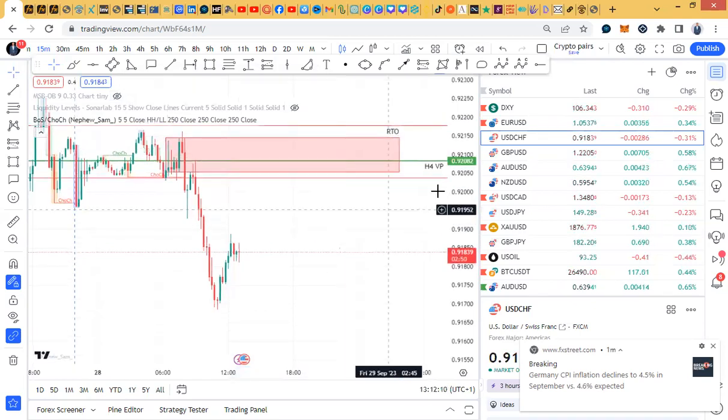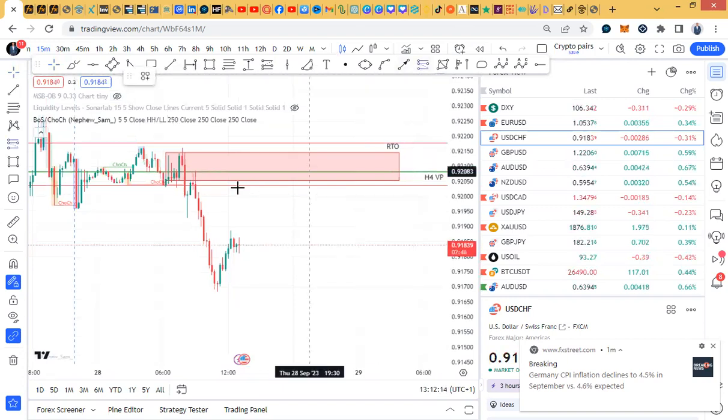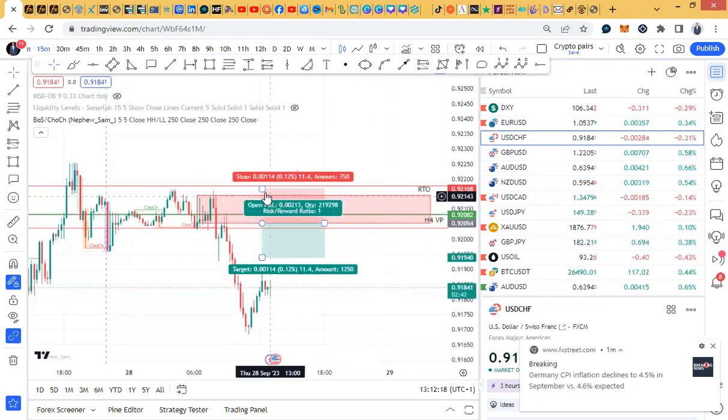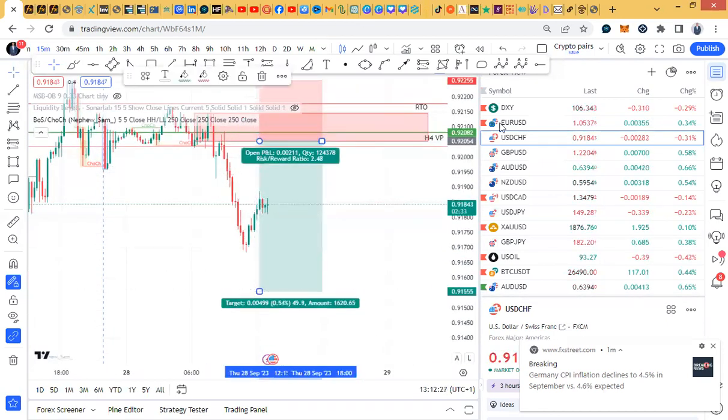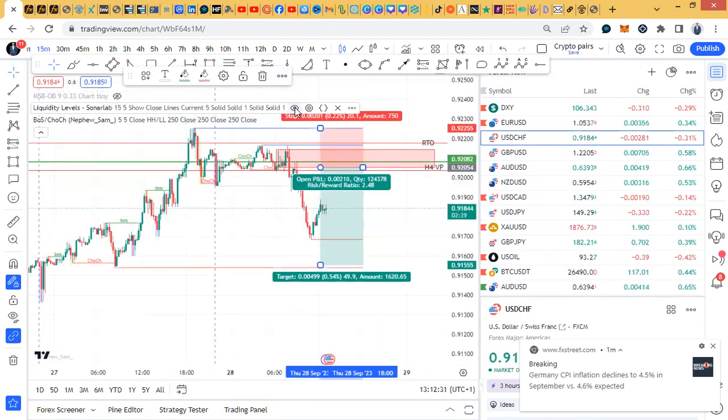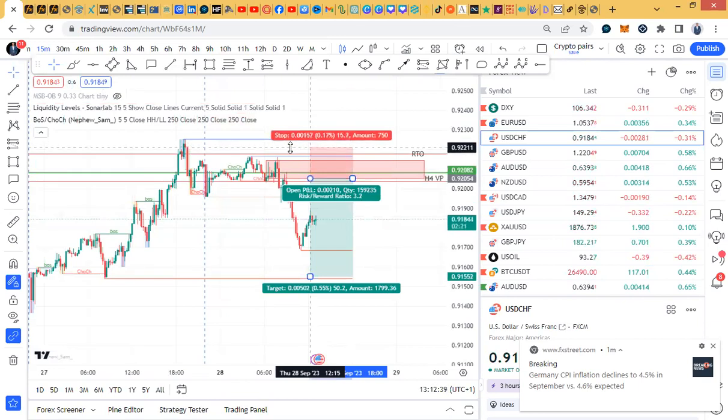Okay, so when the market comes back into this point, we can get our sells for the USD against the Swiss franc. We can place the stop loss 20 pips above this high, and then we go down to 60 pips. Okay, I think 50 pips is good. Then we make this 15 pips. So this is a trade setup I see for USD CHF.